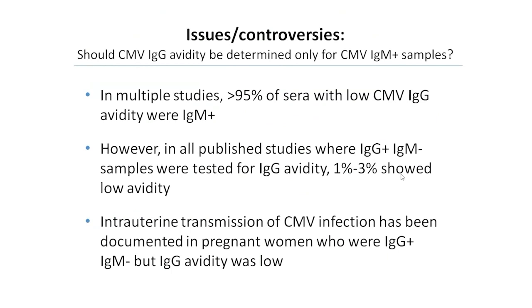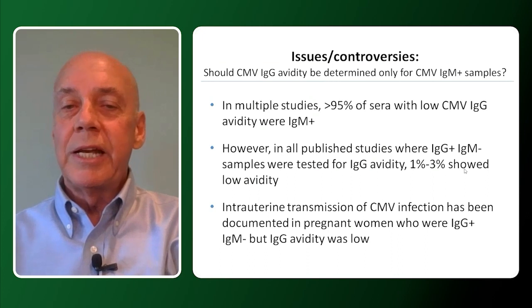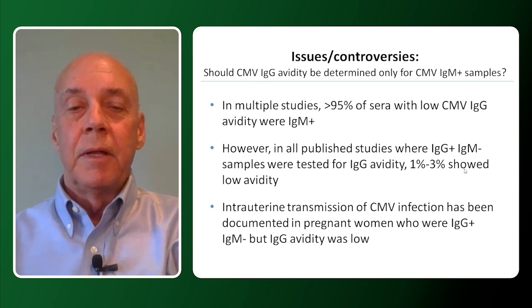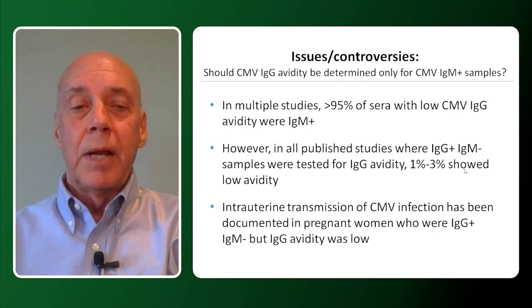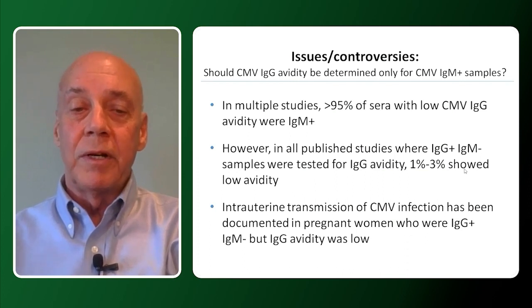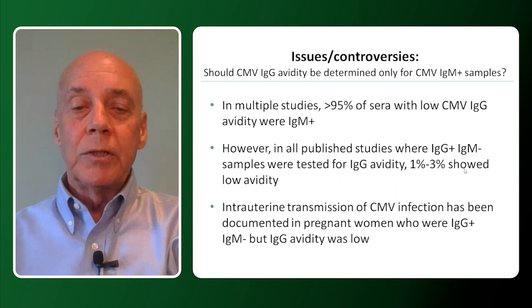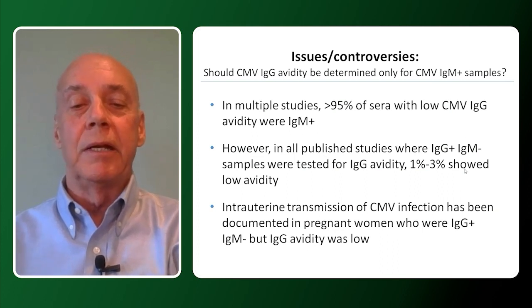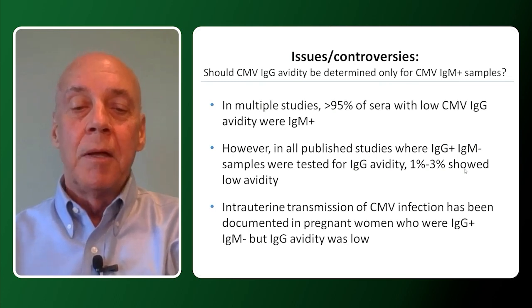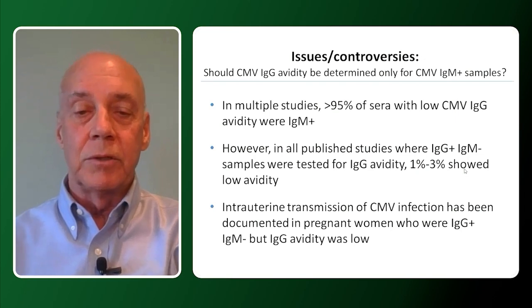Another issue or controversy is, should CMV avidity be measured only for samples that are positive for IgM? In multiple studies, more than 95% of sera with a low IgG avidity were IgM positive. However, in all studies that have been published where IgM positive and IgM negative samples were tested for avidity, up to 3% of samples showed a low avidity result. And intrauterine transmission of CMV infection has been documented in pregnant women who were positive for IgG only, in other words, negative for IgM, but who nevertheless had a low IgG avidity result.